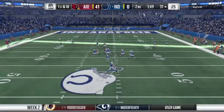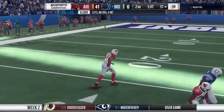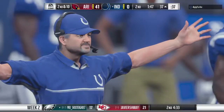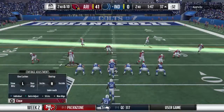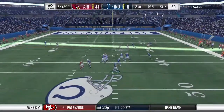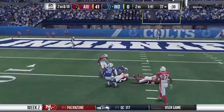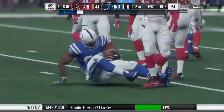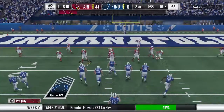On 1st and 10, Locke. And it pops free. The collision there jarred the ball loose and brings up 2nd down. This defense is not going to make it easy for you. They're a physical group, and we just saw it there on that play. They came in, made the contact, just as he's trying to haul it in. Locke. Finds his man, Watson, over the middle. And he's taken down, but not before reaching the 10-yard line. A very solid gain of 27.